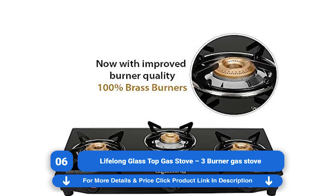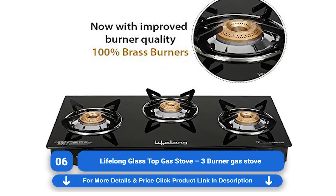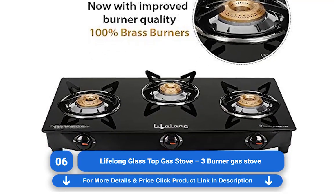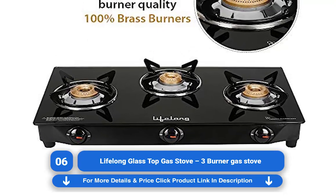This gas stove comes with anti-skid feet, thereby making it a stable kitchen appliance. The 1-year warranty against manufacturing defects is another highlight. The company provides doorstep service across India.